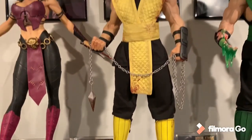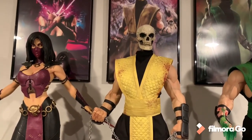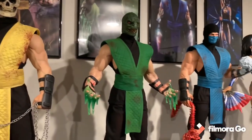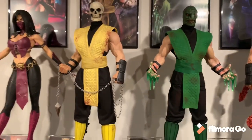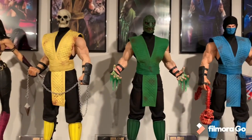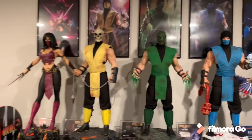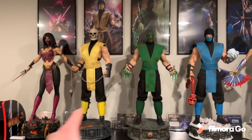So I love this statue. You know, this and Sub-Zero, they're just absolutely amazing. I really do love all these 1/3s, but for me, these two are the best considering the switch outs. You know, they're very heavy and just solid statues. The other ones, for some reason, PCS went really light on those three.